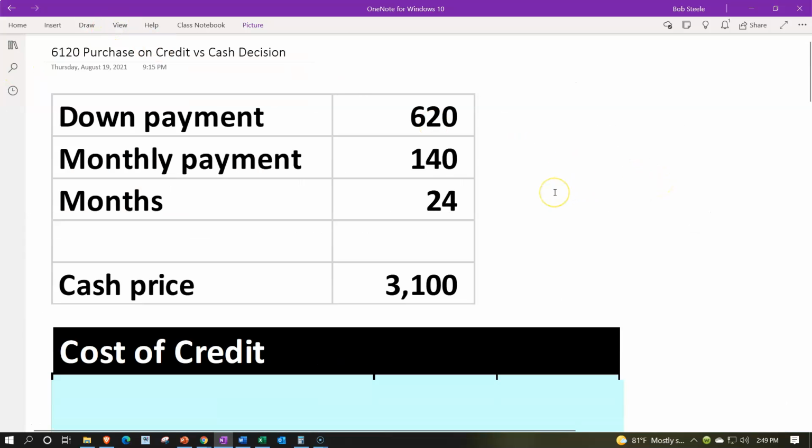Our scenario is that we're thinking about purchasing something. It might be an appliance, washer, dryer, or something like that, a dishwasher, cash price $3,100. Decision: do we want to be paying cash for it or do we want to be financing it, and how much would it be costing, or what would be the difference between the two?